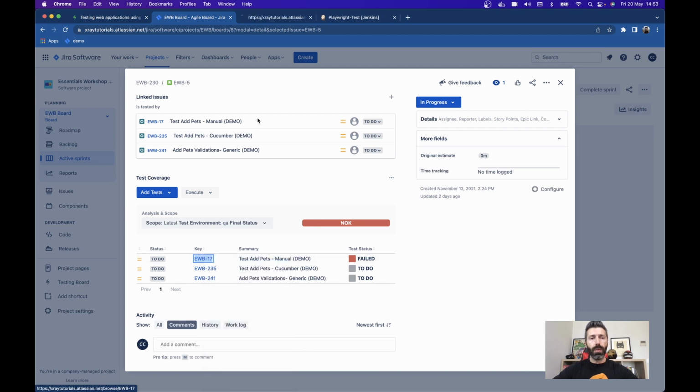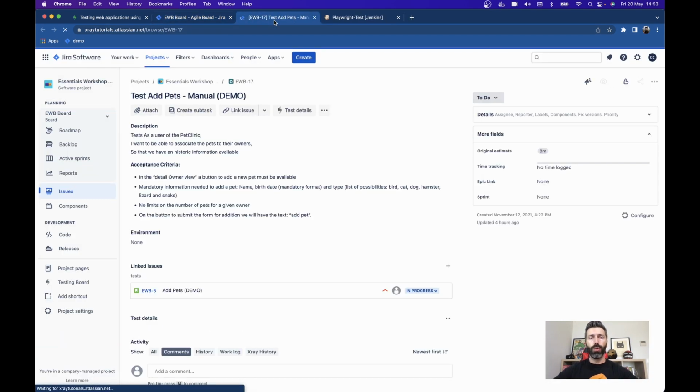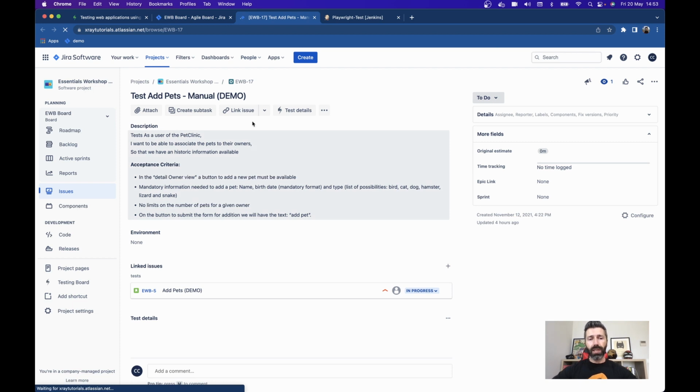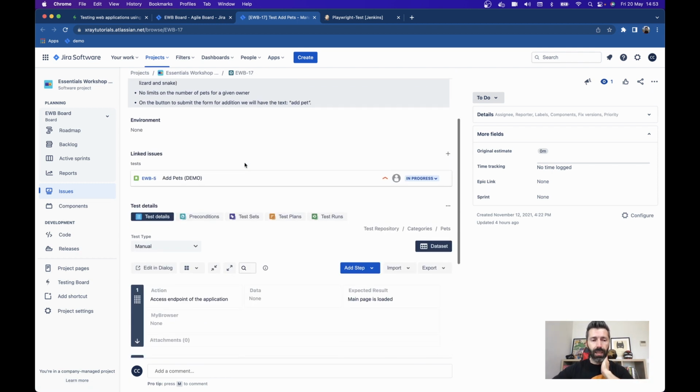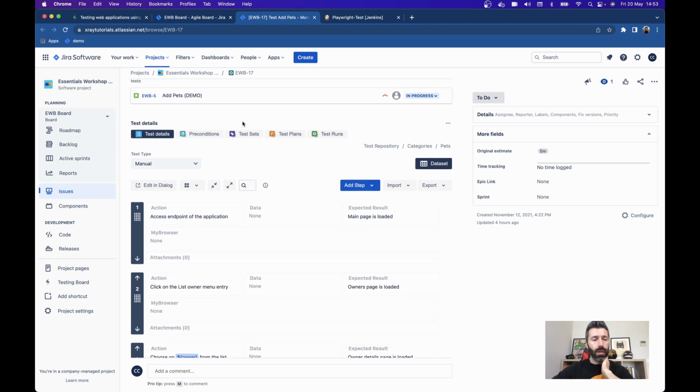Let me just open this up to show you the manual test case. That is the first one that we have available. On the manual test case, we can see now that we are within a test case issue. And in here, it's exactly like any other issue type that we have. But now we have an area called test details, where we can define what is the test type. This one is actually manual. We will see the other 2 right after this.